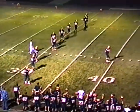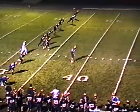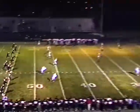Toledo Scott has to bust a move here pretty soon, Bob, if they're going to hang into this thing. You're exactly right. I can see all kinds of things coming for the Tornadoes unless Scott can answer. The other thing is Scott's probably going to have to start throwing a little bit more.